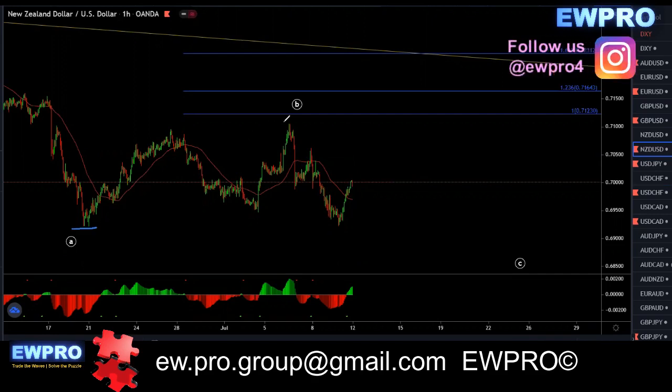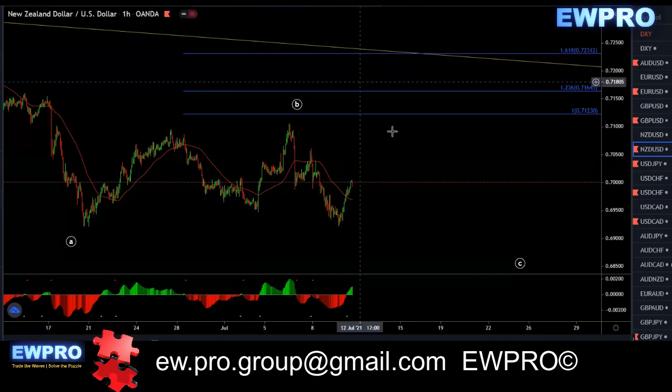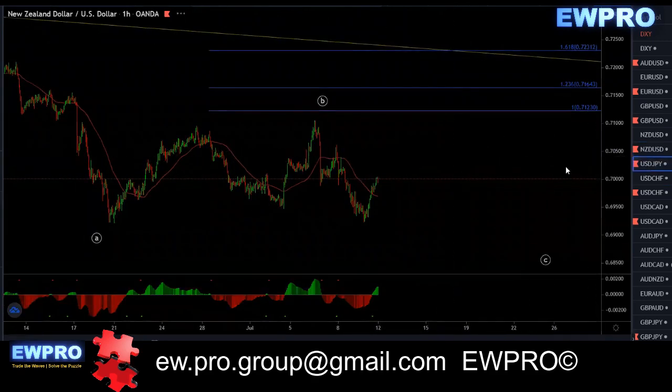But for a longer term buy, you really need to break above here, and then it's going to be an A, B, C up before you get more downside as a larger correction in here. Because we're getting such deep corrections, right? This was such a deep correction. So unfortunately, it hasn't played nicely, and it hasn't broken that low. So if you're unsure about it, just stay out of it.